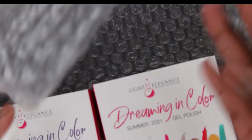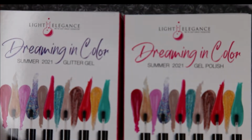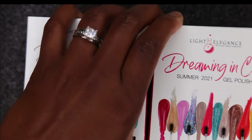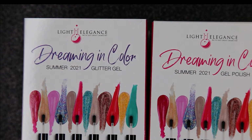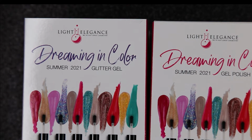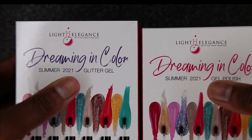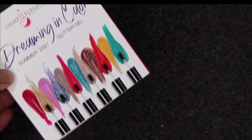Perfect. And then, the best part about it, they sent me the 2021 Summer Dreaming in Color collection, and they also sent it in their P-Plus polish, which I have never tried before, so I'm definitely here for it, and I really want to try out their P-Plus polish. So that's what you guys will see today. We're gonna get right into it.